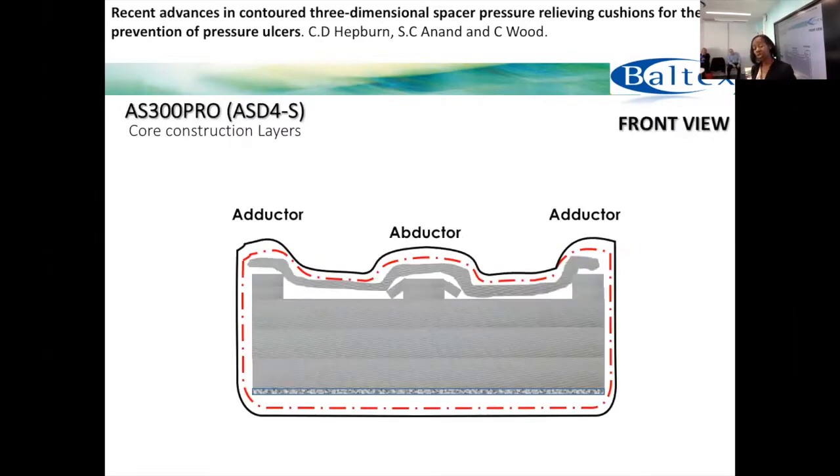This diagram shows the features at the front of the cushion. So we have the adductors in the middle, which keeps the knees apart, and the abductors at the side that push the knees in and the sides in, so that they keep them in an upright seated position.